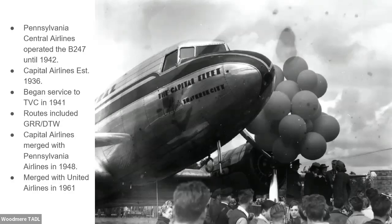I'm not proficient with airline history as much, but Capital Airlines was pretty prominent from the 40s, 50s, up into the 60s. Now, Capital Airlines also ended up being dissolved. It merged into United Airlines in 1961, but a lot of the prominent photos that we have from the Historical Society, thank you very much to the archives, are of the Capital Airlines fleet. So this one's kind of neat. It's just an old airplane that's named Traverse City.